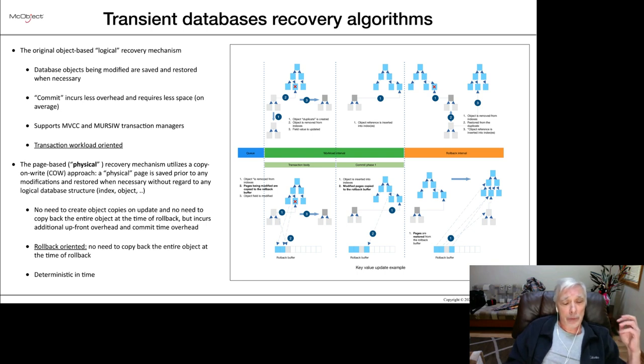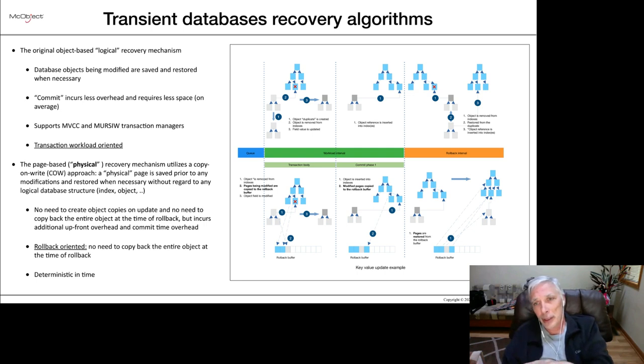Sometimes that has performance benefits, and sometimes it's beneficial from different points of view to know what it is that you modify, to then recover it back into its original state. This logical recovery mechanism has been there forever. It was our original recovery algorithm, and it's generally oriented towards commits. So commit with our logical recovery mechanism is faster, is better.